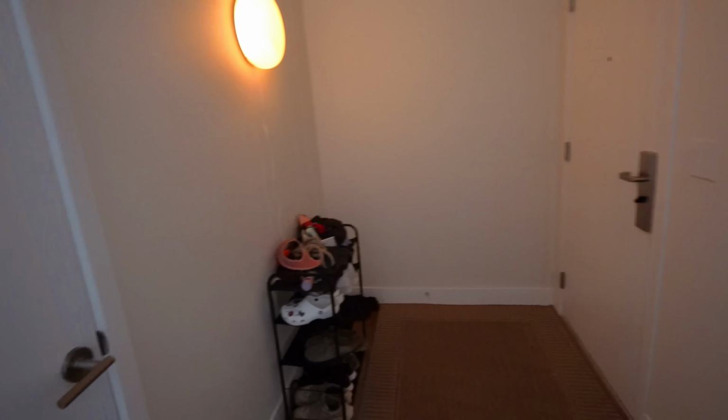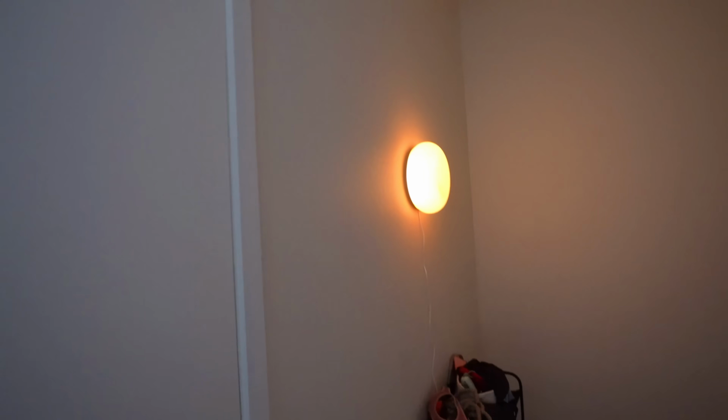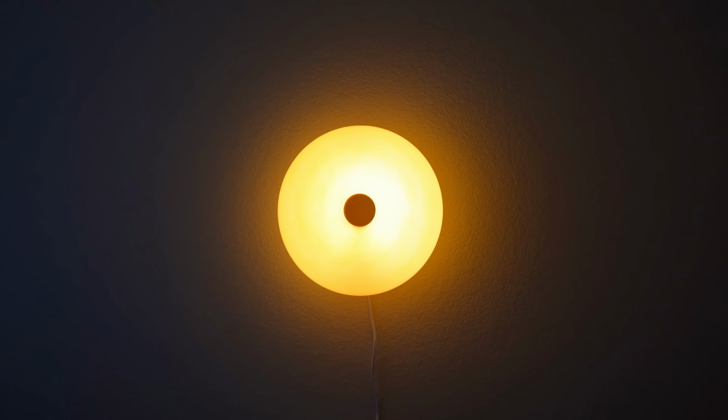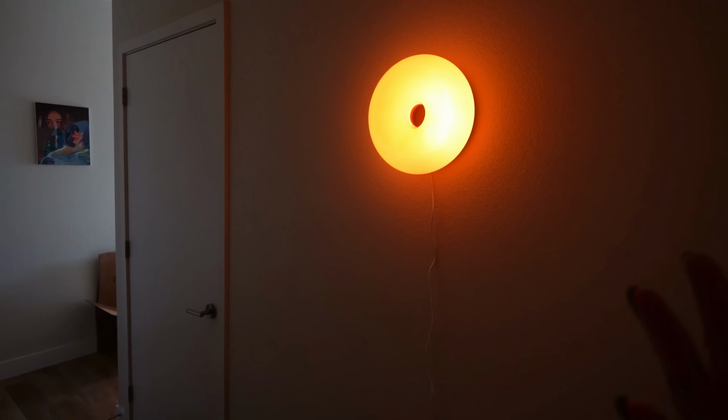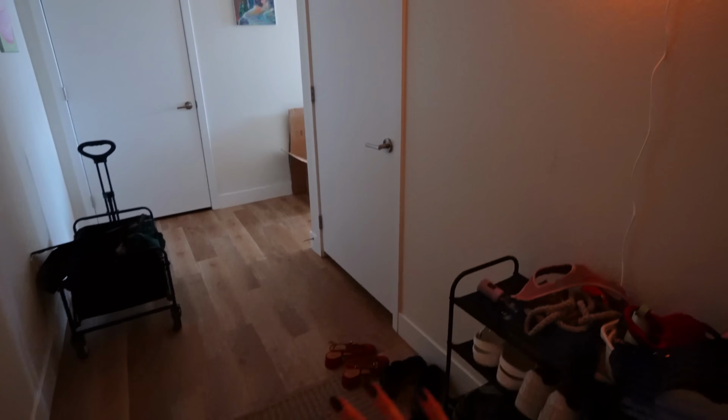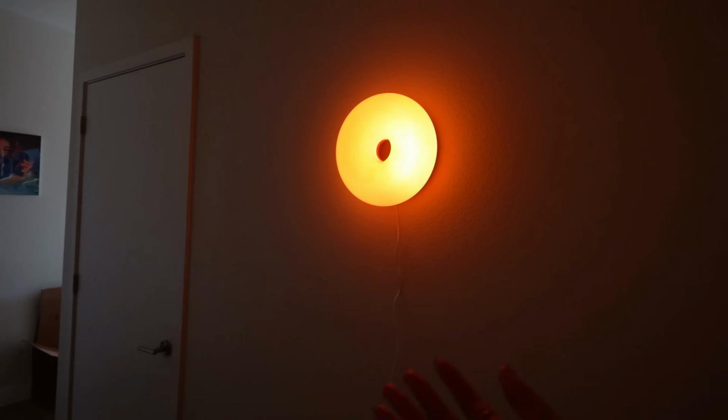So yeah, that is the living room, and an unexpected favorite of this apartment is down here in the entryway. Right when you enter, we have our ugly shoes, but then we have this magnificent donut lamp from IKEA. This hallway was just so dark, so we needed something to add some light. So instead of adding a plug-in nightlight, we decided to put the donut lamp here. And the footage does not do it justice. When you walk in, you're greeted by a glowing donut, and it makes me so happy. It's the little things like this that bring me so much joy with home decorating.